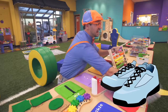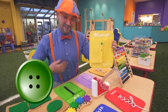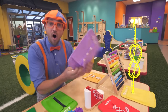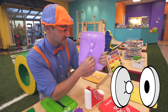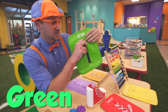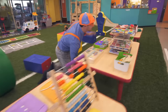Whoa. And this one is the color yellow. And you can learn how to button up a shirt, like mine. Ooh, orange and tie. Oh, purple, this is a new one. Snap, yep, snap it on, just like that. And green, this one, you can learn how to zip. Wow, that's pretty cool.